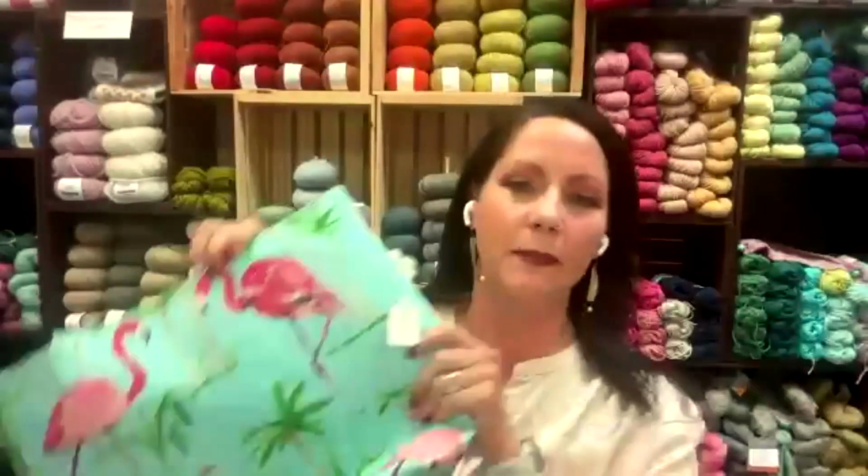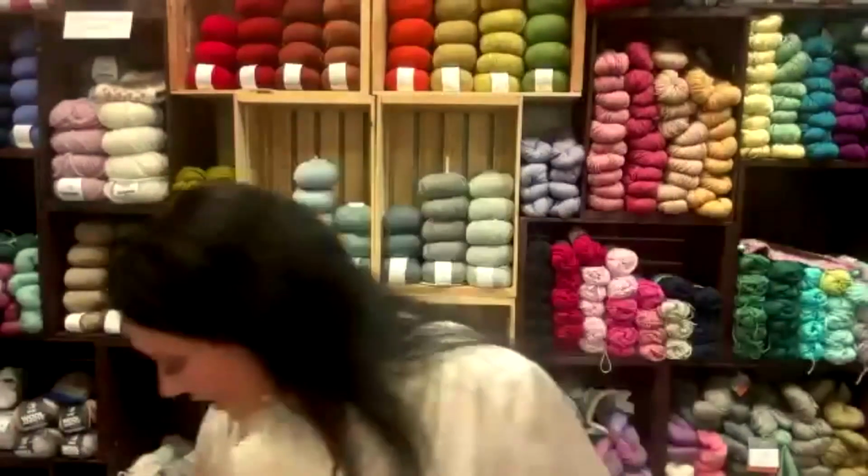I mean, we got a beach theme here. We got the little flamingos. These are a lot of fun too. So just the little tiny bags for a project that's going to hold needles, notions, things like that, and a couple of skeins of yarn. So we've got those all on our website.